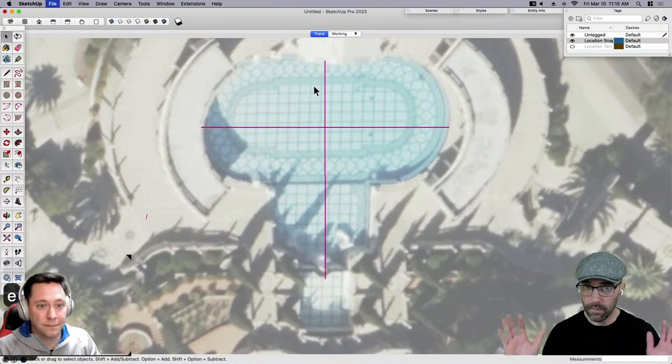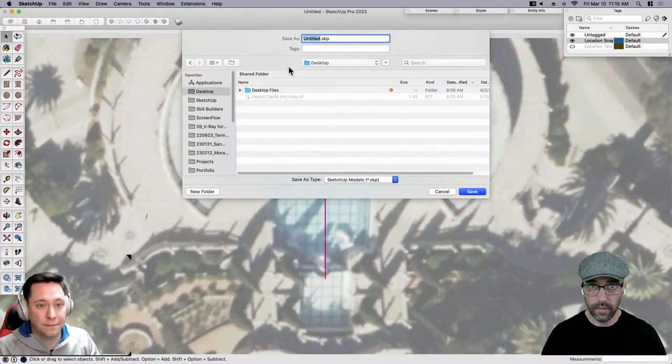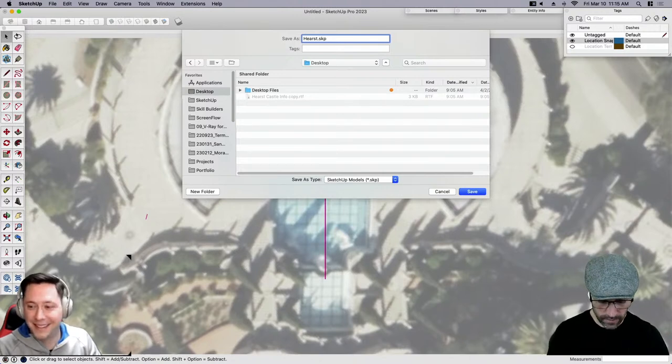All right, so a bit of setup. I'm going to save now. We're going to call this Hearst. And Donovan, anytime I'm going to start to just draw this, and I don't think I need to explain too much because I'm just going to be drafting.